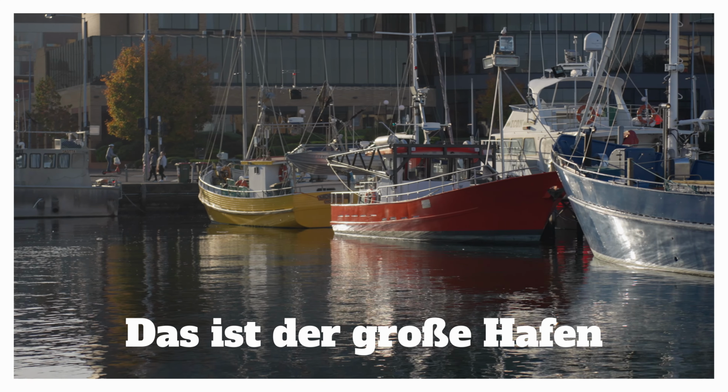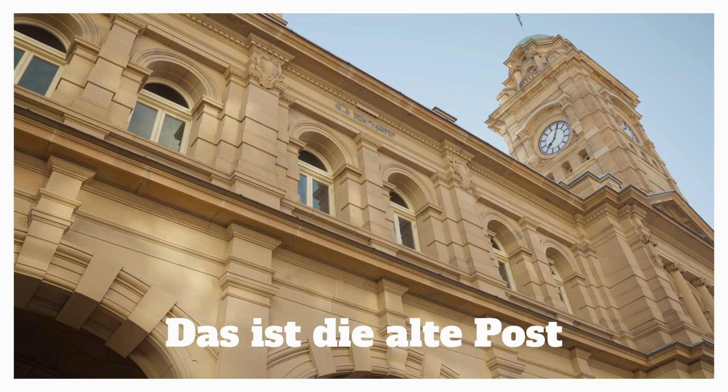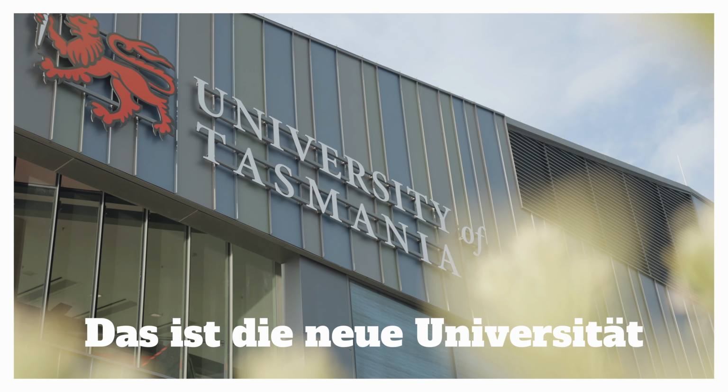Now, let's add in some adjectives, remembering that there has to be an ending. Here's what we get. Das ist der große Hafen. Das ist das neue Hotel. Das ist die alte Post. Das ist die neue Uni. Well, what did we do? Well, you can see for yourself.